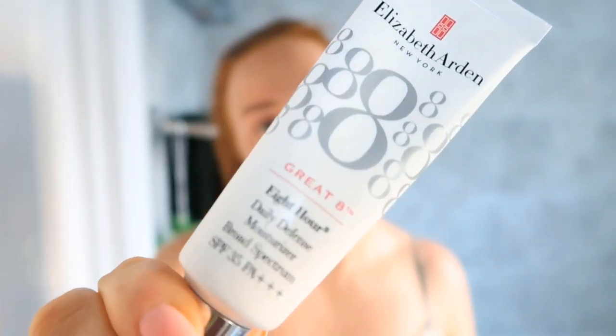Next product is the Elemis 8-hour Ultra, is it Ultra Defense? Daily Defense Moisturizer. This is what I use as my SPF. I've spoken about it before. I think it's really important to use an SPF. I just give this a shake and then add 2 to 3 pumps to my hand and just apply this all over, just the same as my moisturizer. So that is my morning routine complete.